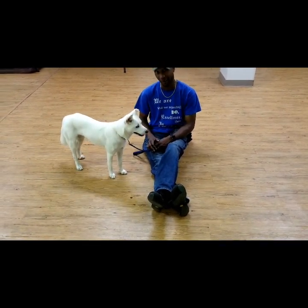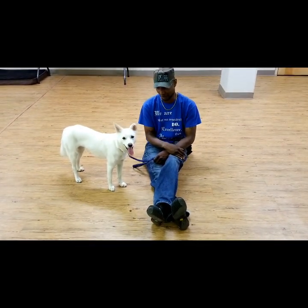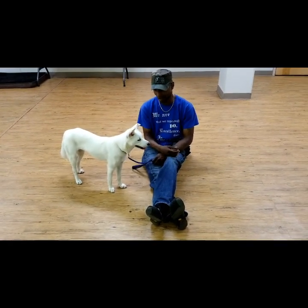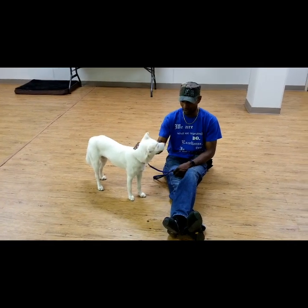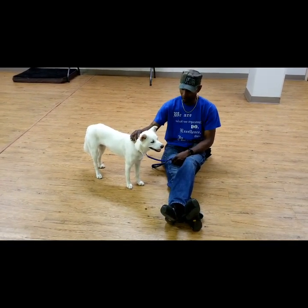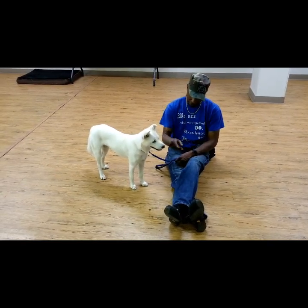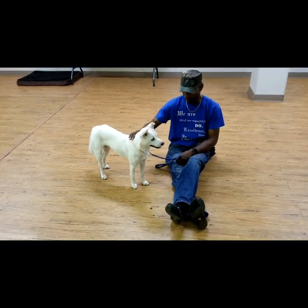She didn't like that much. Right on the shoulders, you know, she kind of tried to move away a little bit from that. That's a spot where another dog would correct the dog. Also on the neck, that's a spot too. She doesn't seem to mind the neck that much. Shoulder, she doesn't like that too much. The bridge of her nose, she'll let me touch that. Excellent.